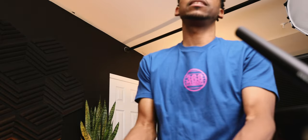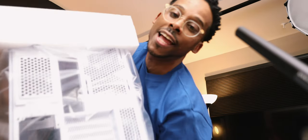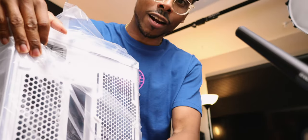So the first content of the case, we got our accessory box. Her beauty. She's beautiful.